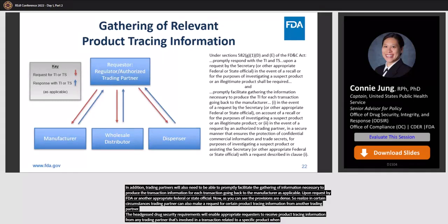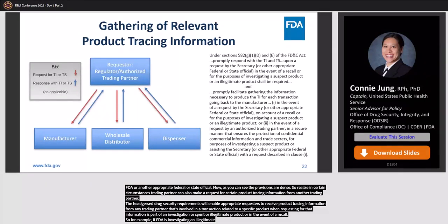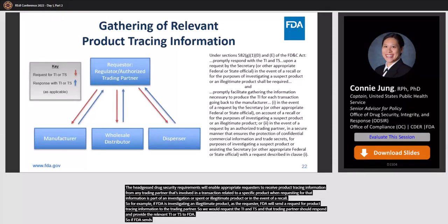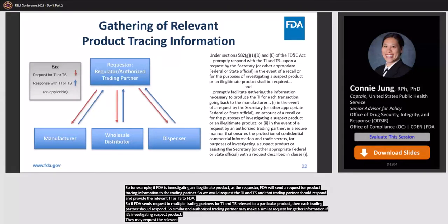This applies when requesting that information as part of, say, an investigation of suspect or illegitimate product, or in the event of a recall. So, for example, if FDA is investigating an illegitimate product, as the requester, FDA would send a request for relevant product tracing information to the trading partner, so we would request the TI and the TS, and that trading partner should respond and provide the relevant TI and TS to FDA. If FDA sends requests to multiple trading partners for TI and TS relevant to a particular product, then each trading partner should respond and provide the relevant TI and TS to FDA. An authorized trading partner may make a similar type of request for facilitating the gathering of information if it's investigating suspect product. They may request the relevant transaction information as applicable.